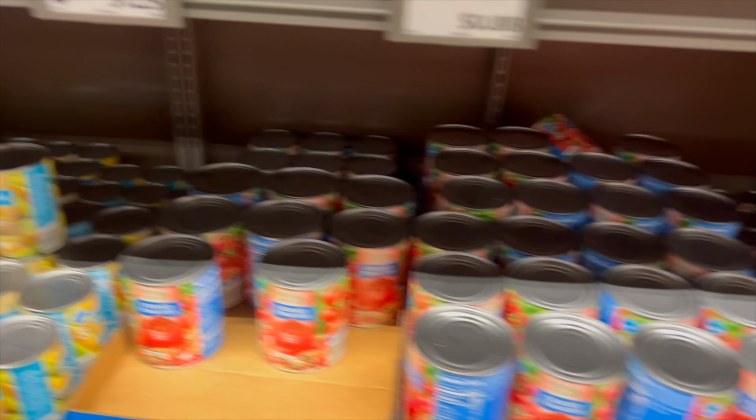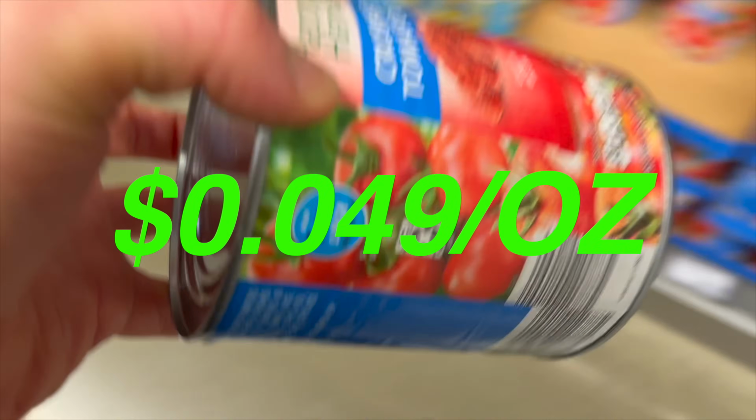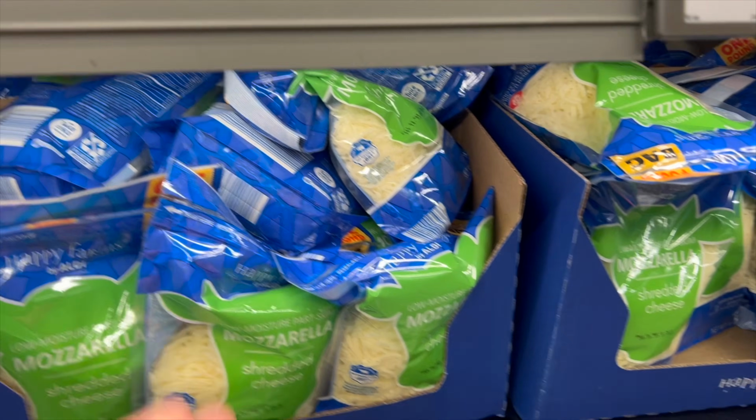Now heading over to the sauce aisle, it looks like my luck here at Aldi might be changing. They have a can of crushed tomatoes for just $1.39, even cheaper than the $1.52 that I paid at Walmart. So I'll get a couple cans of these and then head to the cheese. So it looks like as far as the basic cheeses, Aldi really doesn't have anything cheaper than Walmart. If anything, it's about the same price. I don't know how the quality would compare, but I think I'm gonna hold off for now.